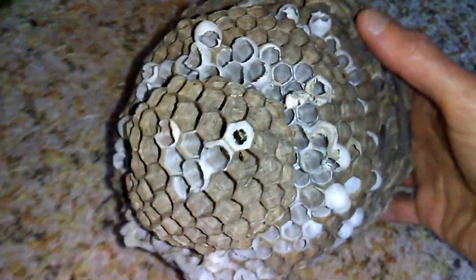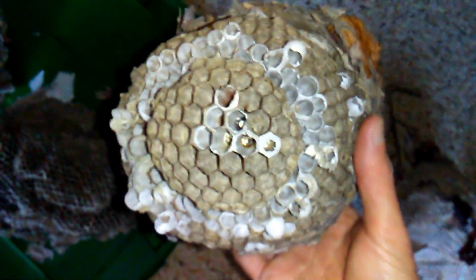That's a maculata nest. Got it with the tree pruners, but the branch broke, so I just decided to make it a comb display. Pretty cool comb display, very level, stacked up like a cake. Yeah, that's what I think of. It kind of reminds me of that.